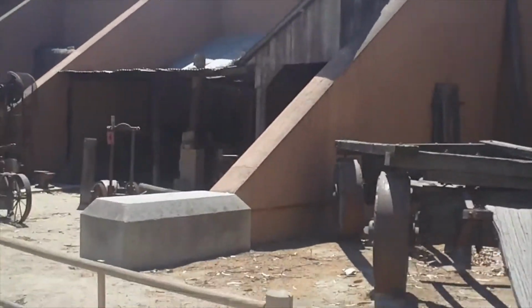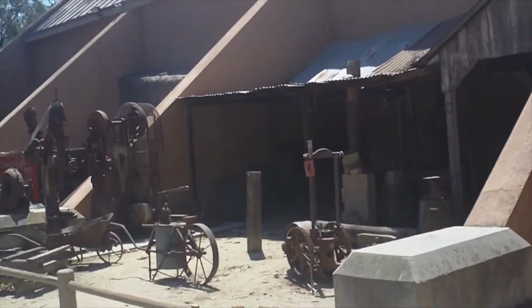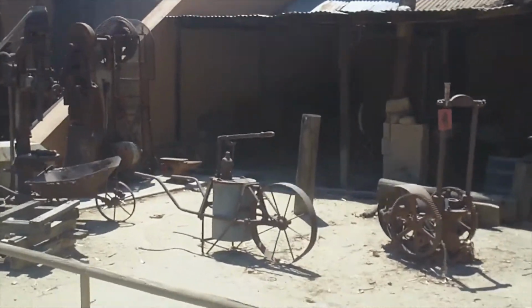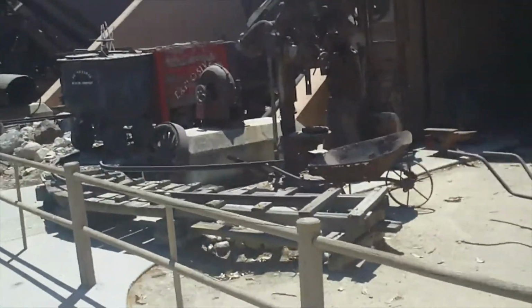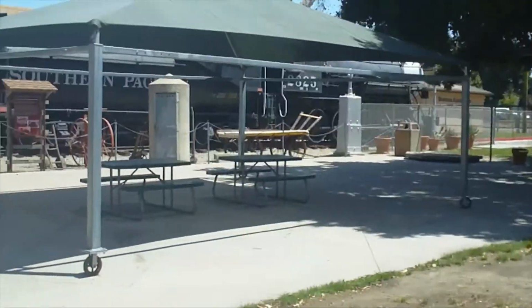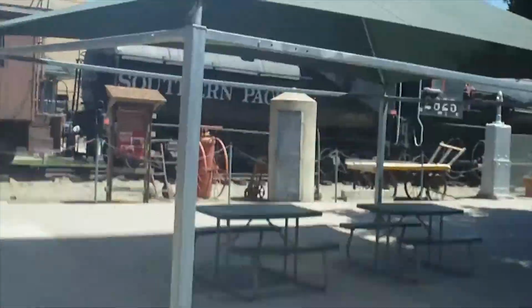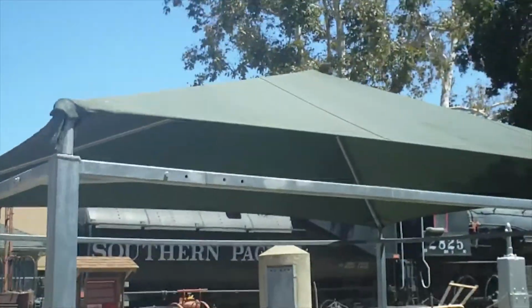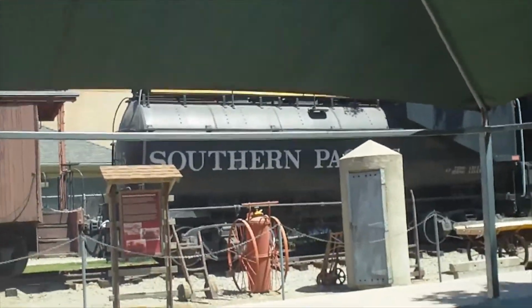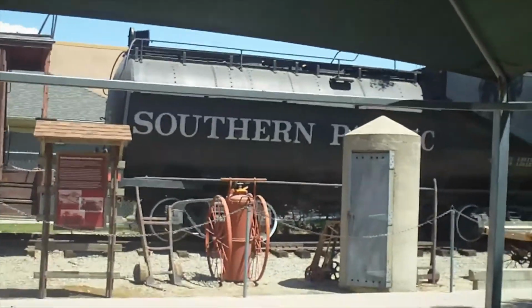This is about mining. Mining cars, mining equipment, the things that would pump air down into the shaft. Pretty cool, huh? And then over here, the locomotive. I don't know what that little cylinder is with the door in it. Maybe a signal man would hide in there or something. I don't know. Perhaps a sign will tell me.